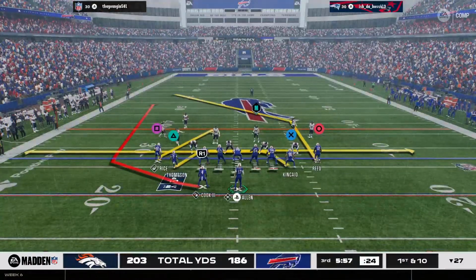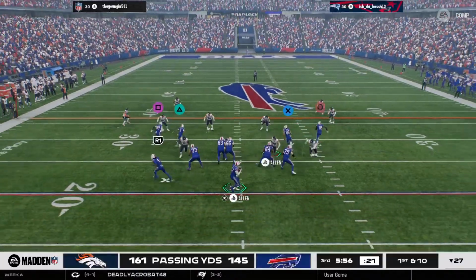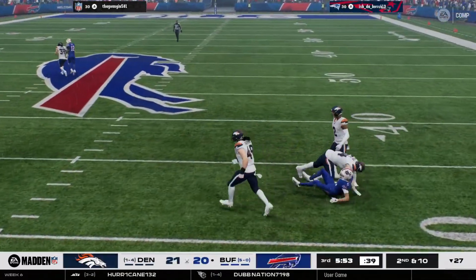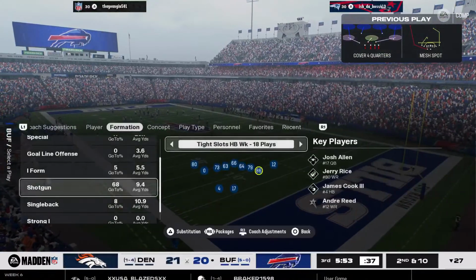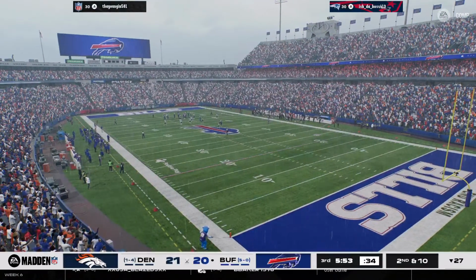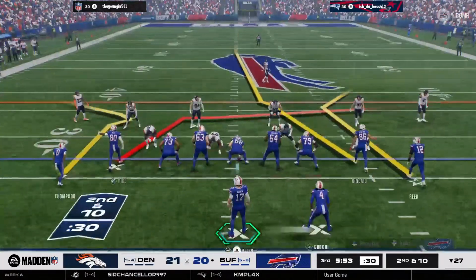First call here coming from the shotgun. From the shotgun, it's Allen. That one is incomplete. Couldn't hang on through the contact. Making it harder than it needs to be right there. Just get the catch first. Guarantee some yards. And then worry about escaping the defenders and getting upfield.